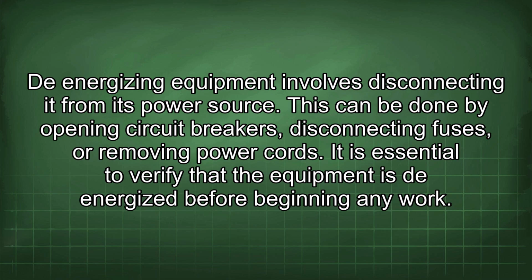De-energizing equipment involves disconnecting it from its power source. This can be done by opening circuit breakers, disconnecting fuses, or removing power cords. It is essential to verify that the equipment is de-energized before beginning any work.